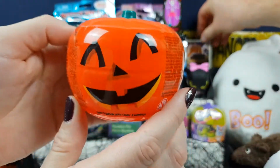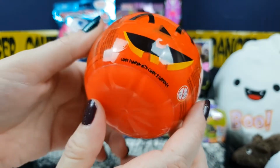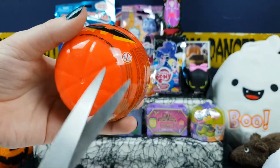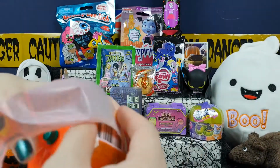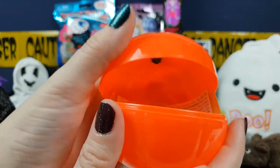Right, I'm next going to go for this little pumpkin thing. We bought some of these, I think it was last year, and we didn't actually include them in a video because we thought they were just with sweets in them. But I actually opened one on, I think it was an Instagram story or something. And yeah, I actually found out they've actually got some quite cool stuff inside. So we thought we'd include one and just see if it's the same as what I did on the Instagram story. Or for those of you that miss the Instagram story, let's find out what you get in here together.